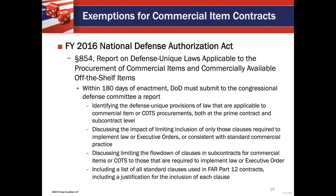In terms of those clauses that do and do not apply to commercial item contracts, in recent years, especially in the area of Department of Defense, we've seen a significant increase in the number of clauses that apply to commercial item contractors. They're not really getting that benefit of the exemption that they once were. And Department of Defense is recognizing this.